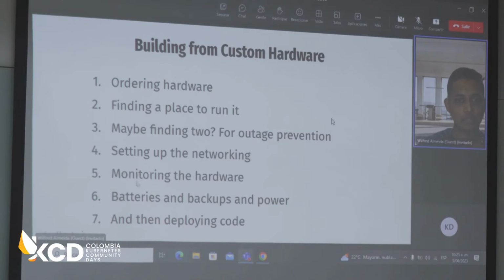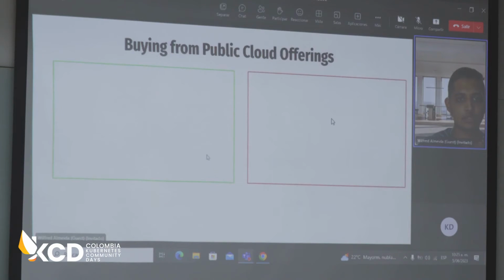So depending on it, if all of the resources that are needed for this are on board, then only I would start with deploying the building custom hardware. Then buying from public cloud offerings. So some of the benefits of these offerings are quick time to market.